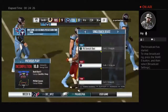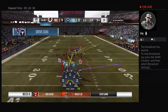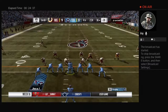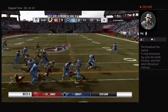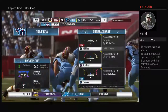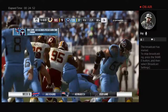Now, meanwhile, a pass that should have been intercepted, but it winds up falling incomplete. He's got to be kicking himself right there. His team's already picked off 2 passes. That would have been the 3rd in the game. And, boy, they've really played well attacking the football. They'll try to run for the first with Henry, and he's going to have a 1st down as he's brought down at the 44-yard line. 8 yards on the pickup there, and it moves the sticks.